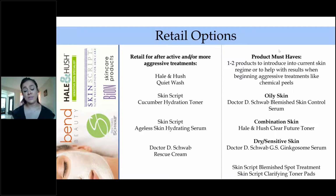So I also put spot treatment and the clarifying toner pads. Everybody loves a good spot treatment in their routine or with whatever they have. The toner pads are nice. Be mindful and let your clients know to use these specific ones at least 2 to 3 times a week, not really daily. Toner pads I feel like are really great for teenagers as well. So there's a couple retail options. Again, you have access to this.